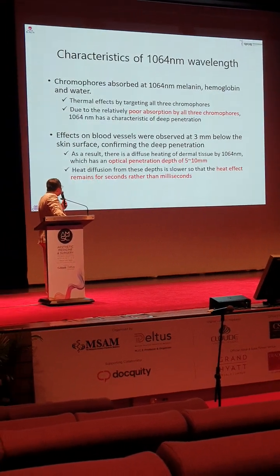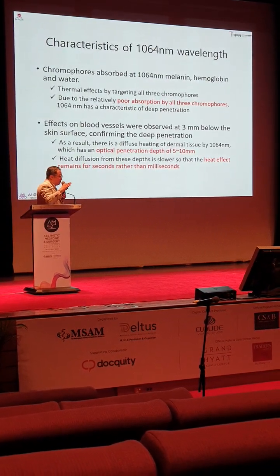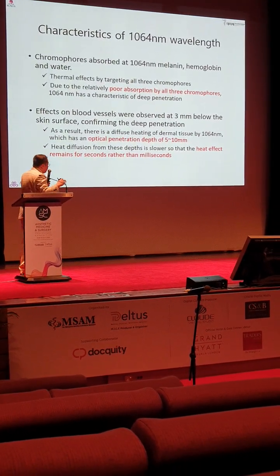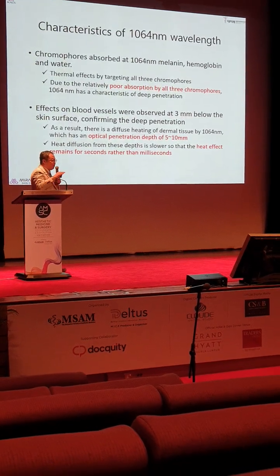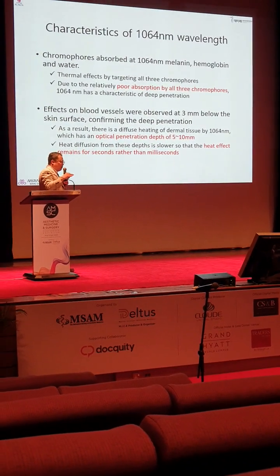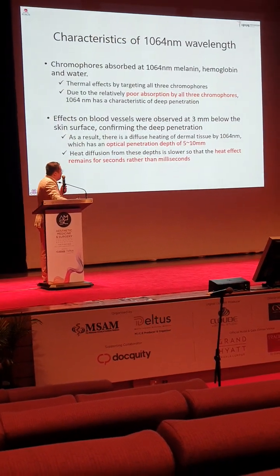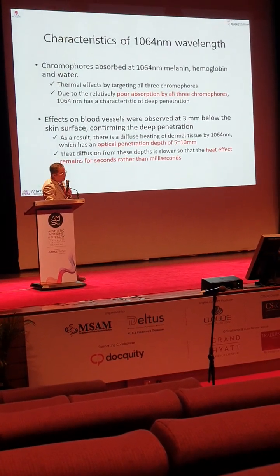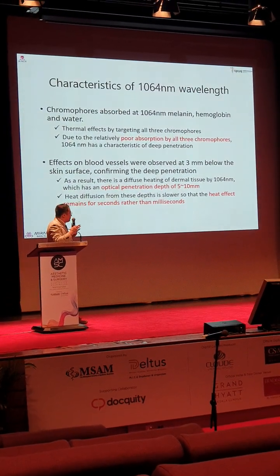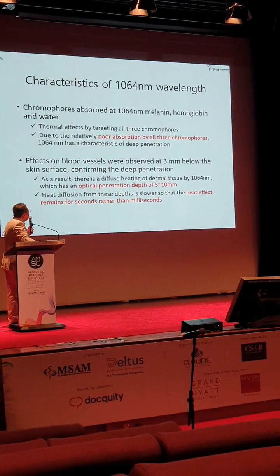And also the heat diffusion: when the heat is produced, the dermis layer will cool very fast, but in the subcutaneous layer the heat will remain a bit longer. So in that case, the subcutaneous tissue may have an effect on other places, but I couldn't find anything about that in the articles, and I didn't have any experience with that. So if I find it or gain that experience, I will let you know afterwards.